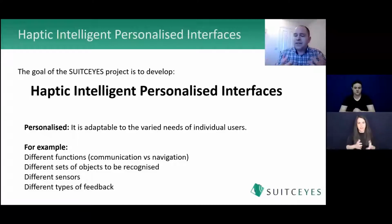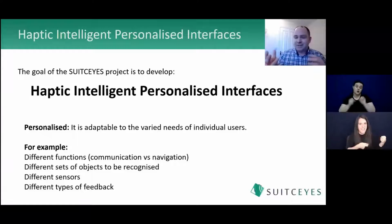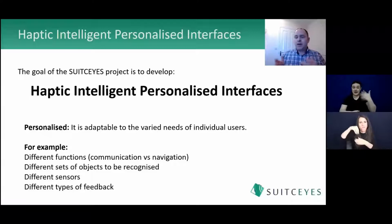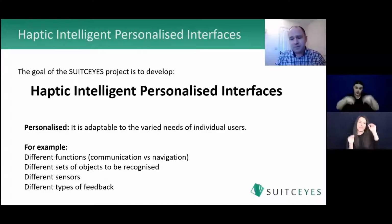Equally, we may use different sensors for different people or different users, so that you might have a version of a HIPPI that has very expensive sensors in it and a lot of computing power, or you may have one with much cheaper sensors in because you don't need all of that functionality. And therefore, you want something that is lower cost but can do the things that you do need.